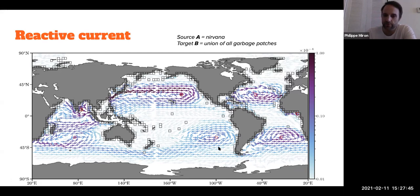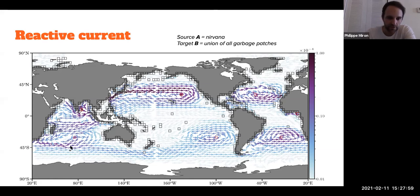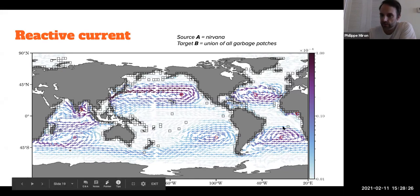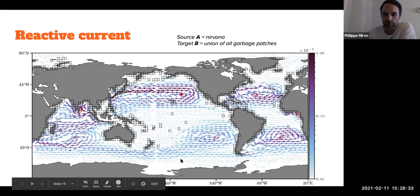Still in the Pacific, but in the southern hemisphere, we can see that the South Pacific subtropical gyre attracts debris from the coast of South America, but also from all the way from the Indian Ocean. So it goes with the Antarctic circumpolar current all the way across the Earth and converges into the South Pacific subtropical gyre. In the Indian Ocean, it's a bit more complicated, and there's a less clear convergence into the gyres. We have a lot of currents that are exiting and actually entering here in the Southern Atlantic, and as I was just saying, also to the Pacific Ocean.